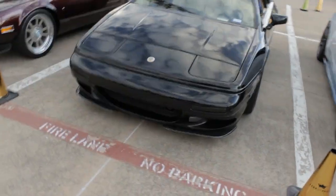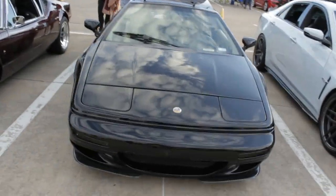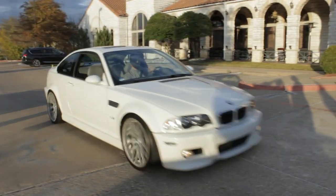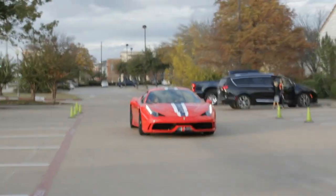So, which of these would you take? Both mid-engine manual V8s, Lotus Esprit V8, or De Tomaso Pantera? I always forget how tall these are. Rolls-Royce Phantom comes up to almost my chin, and I'm 6'2". One guy that went to the Ferrari meet with me, I was asking him, and I was saying, okay. Got the Speciale.